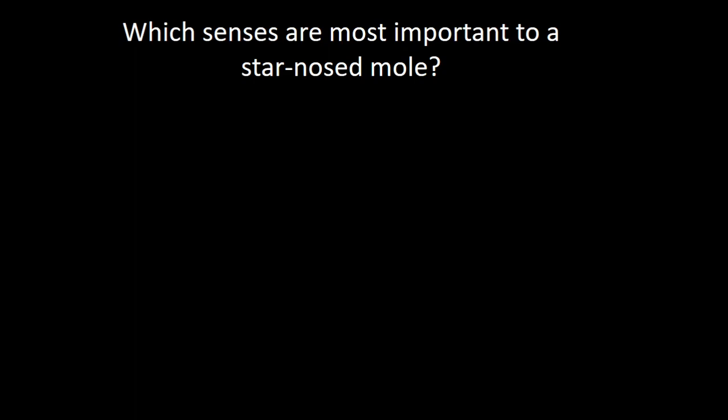A group of scientists did a study a few years back where they took the brain of a mole and they looked at each of the different parts of the brain, the part that controls vision, the part that controls hearing, and so on. And they looked at the wiring, the nerves that went to each of those brain parts. Obviously, the more nerves that would go to a particular brain part, the more information that can go to that, and therefore the more important it would be.